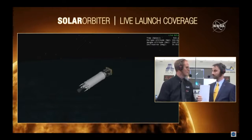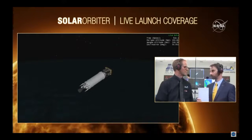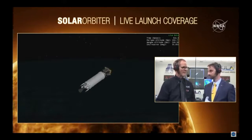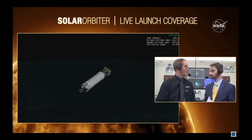Because a lot of times we see for low Earth orbit flights, the booster is only used for 8 to 12 minutes or so. But this obviously we're using this rocket for on the order of an hour or so. Is that typical? Is that atypical? No, it is very typical for NASA missions. I think probably most of them last about an hour on average.